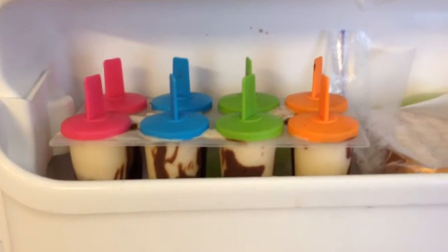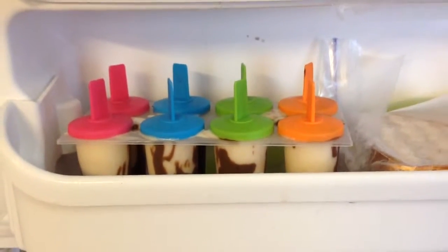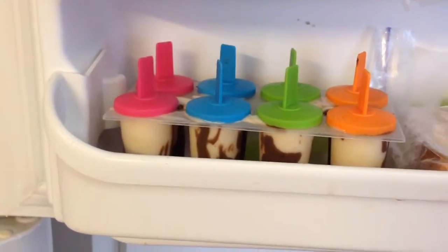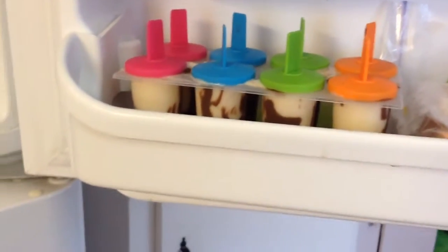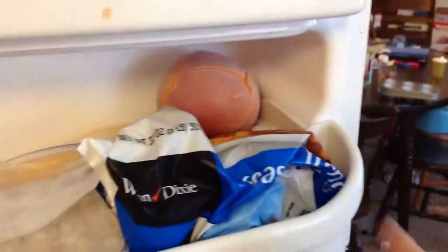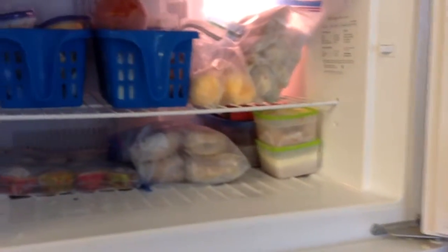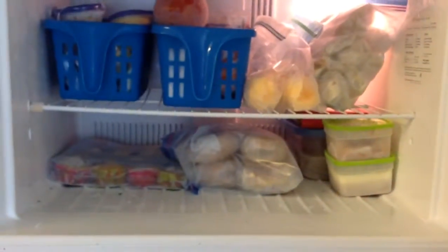There's some fudgesicles, because I finally figured out fudgesicles is just pudding. So filled those up with a cheesecake pudding and a chocolate pudding, and when they're done, they're ready to go. Oh, look, another tomato. So hopefully in the next few weeks, I'm going to turn this entire fridge ready to go for just convenient food.